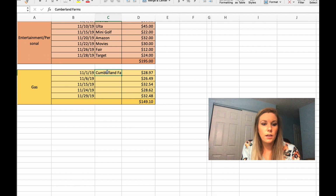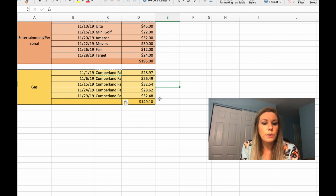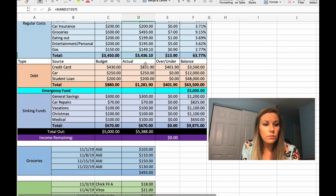So I didn't put that, but you can just put Cumberland Farms for each one. That's a local gas station that we have here. So they spent $149.10. Okay, so as you can see here, they were $13 under budget, which is awesome.